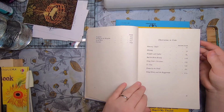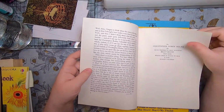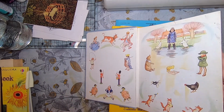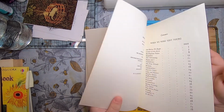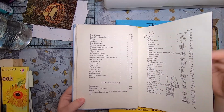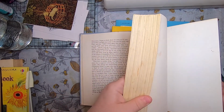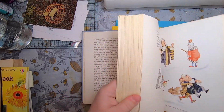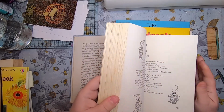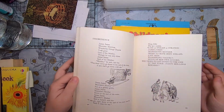I'm trying to find the year that it was printed. Let's see. We may not have a year in it, or I just missed it because I'm not quite awake. I don't see a date. It is a mystery, but if you are interested, you can look it up. It is an old book, but it's got nice illustrations throughout. It's got some beautiful color plates, and lots of illustrations in black and white, like every page. So this makes me pretty happy. I'm really loving this book.